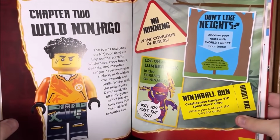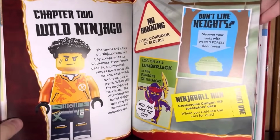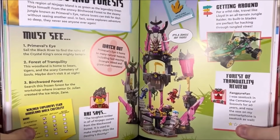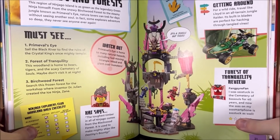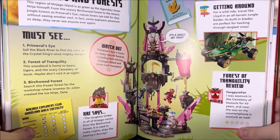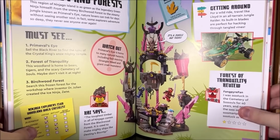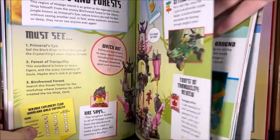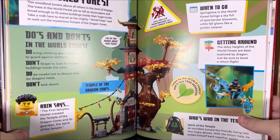Chapter 2, Wild Ninjago. Okay, little section on Wild Ninjago, just sections outside the city, I guess. Jungles and forests. A little section here about Primeval's Eye, Overlord Temple, or the Oni Temple, whatever you would like to call it. And of course you do have other reviews too every so often from various characters. Again, I would recommend pausing and reading those. They are pretty funny. The World Forest, of course.